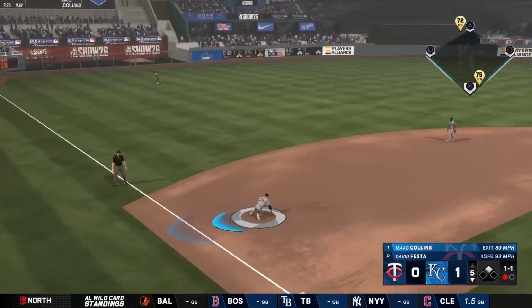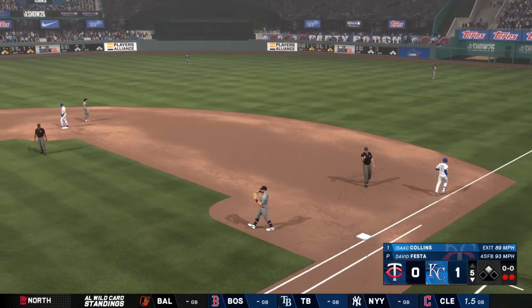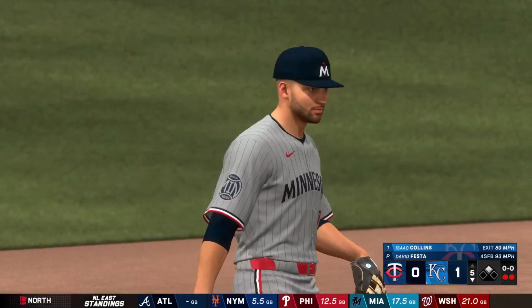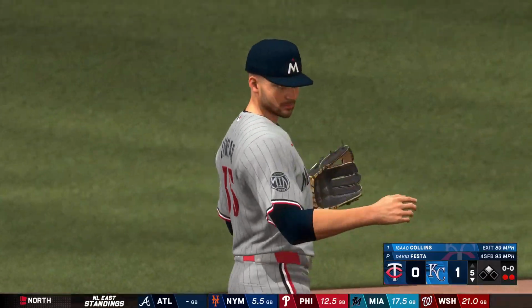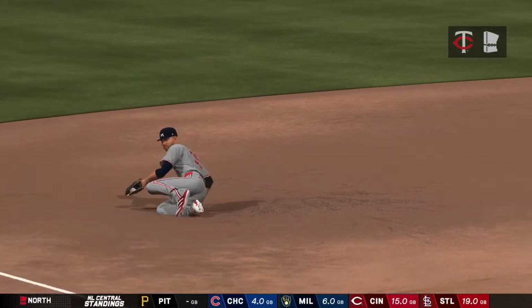On the ground to the left. Throw to first in time. Just so impressed with the movement on that play. Footwork was excellent. The arm strength was there. And, of course, the most important part was getting the out.